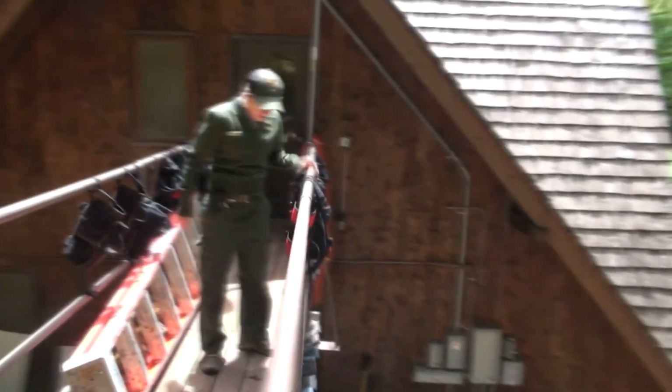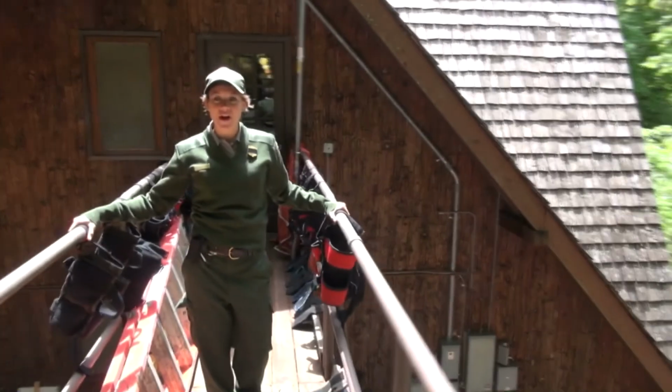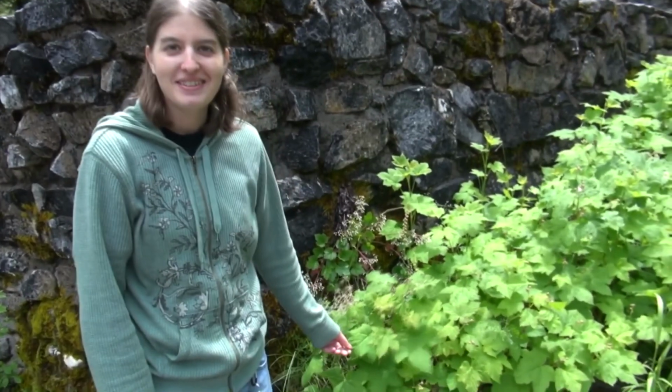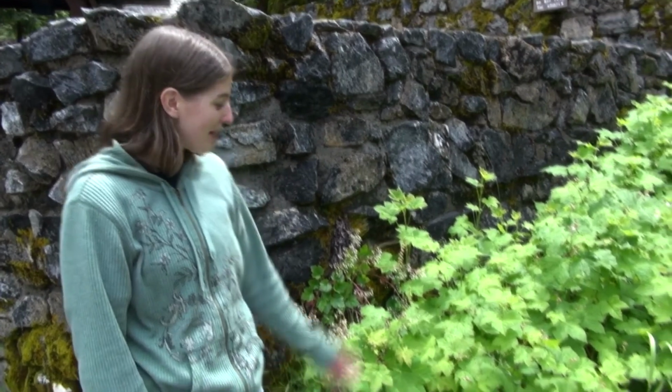What's going on? Well, right now I'm just hanging up some of our off-trail caving gear. We just washed it and now it's hanging out to dry. It must be your day off. It is. And you're doing your favorite thing. I am. I'm looking at plants.